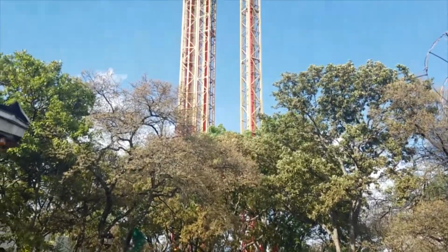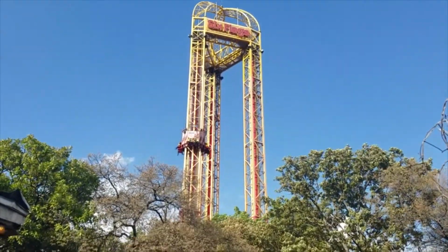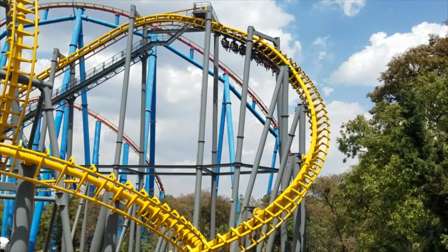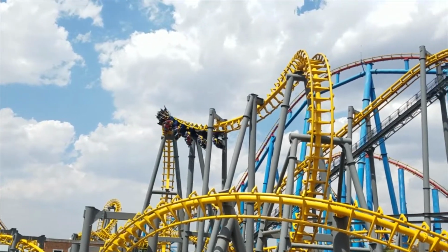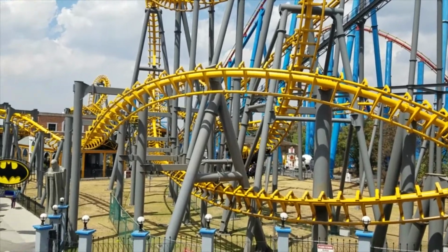I'd actually be visiting the park over the course of 2 days, as the first day I had spent the morning at La Feria de Chapultepec and ended up leaving early as most of the rides were closed for maintenance. Knowing that I had the best part of 2 days at the park, I ended up doing something a little bit stupid on my first day. I was coming up to riding my 800th coaster at the time, and had planned for it to be Medusa, as this was a coaster I was most hyped for.